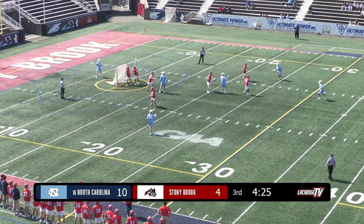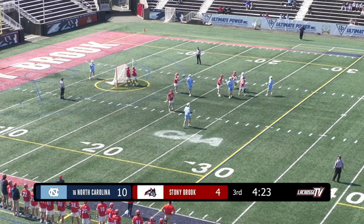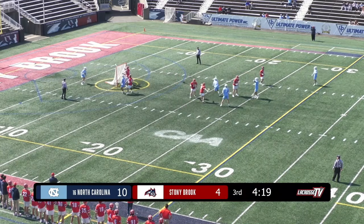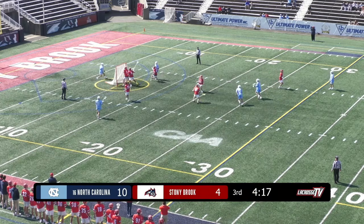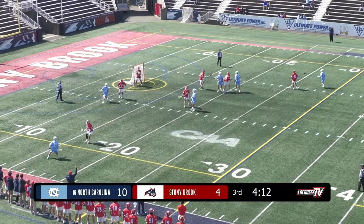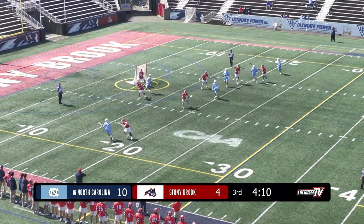So North Carolina now continue this attack. They do have an opportunity to slow it down. They're gathering together up top, looking for some screens, looking for a couple runs. Now there's a player potentially open, couldn't find the pass. And they've still got some time to kill. 4:10 to go in the third quarter.